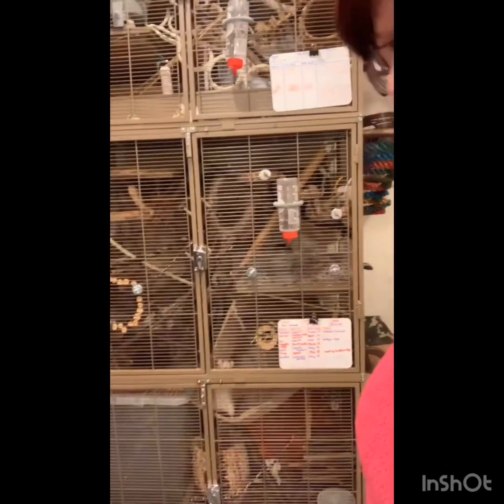So that's their cage. At some point I will go through the cage in more detail and explain what I've got in there and why. The girls are currently caged because otherwise they'd be climbing up my legs and I would not be managing to do this video.